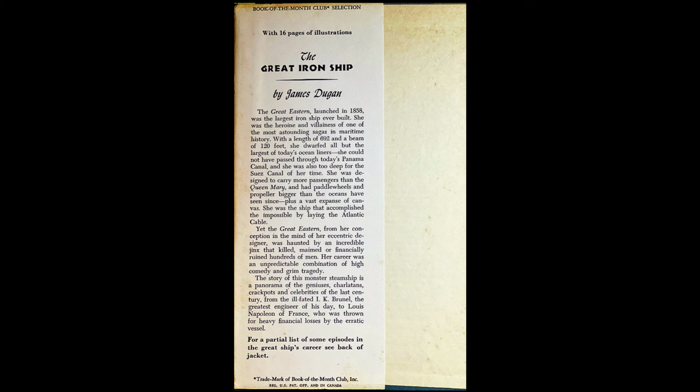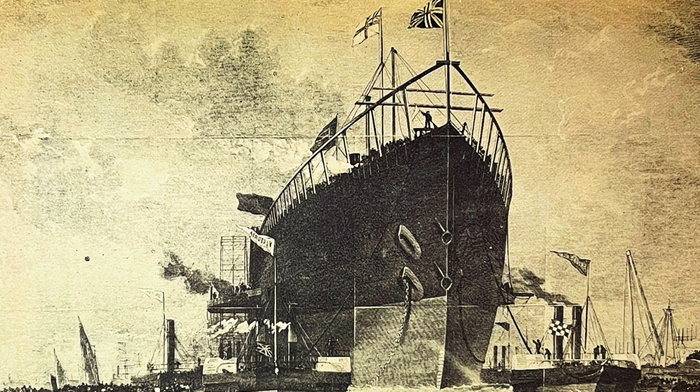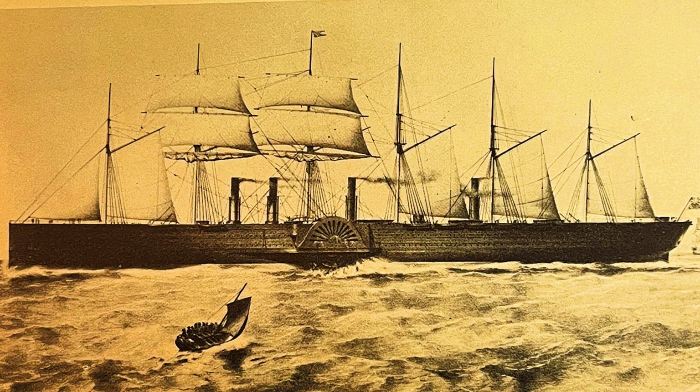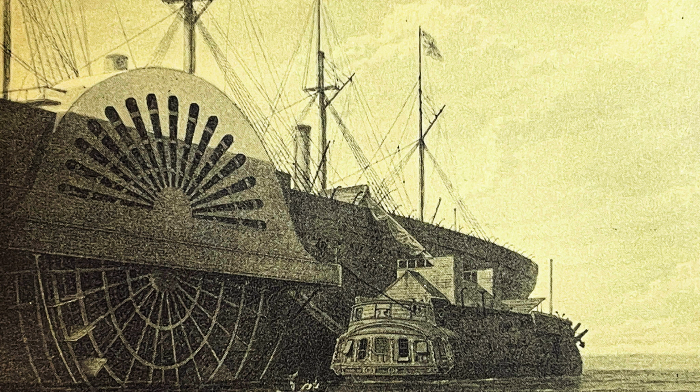The Great Eastern, launched in 1858, was the largest iron ship ever built. She was a heroine and villainess of one of the most astounding sagas in maritime history. With a full length of 692 feet and a beam of 120 feet, she dwarfed all but the largest of today's ocean liners. She could not pass through today's modern Panama Canal, and she was also too deep for the Suez Canal of her time. She was designed to carry more passengers than the Queen Mary, and had paddle wheels and propellers bigger than any ocean has seen since, plus a vast expanse of canvas.